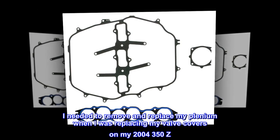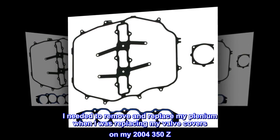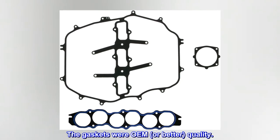I needed to remove and replace my plenum when I was replacing my valve covers on my 2004 350Z. The gaskets were OEM, or better, quality.